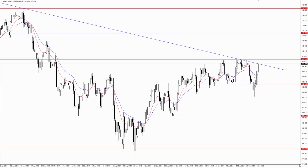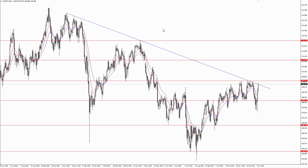Okay, so in this case, because we've had a false break of support, it means that we very well could see the dollar yen continue to push higher over the coming sessions. But this is where that 2018 trend line comes into play, because as of right now, the pair is still below that level on a daily closing basis. And even if today's session closes above it, we have NFP on Friday, and that's sure to trigger some volatility.